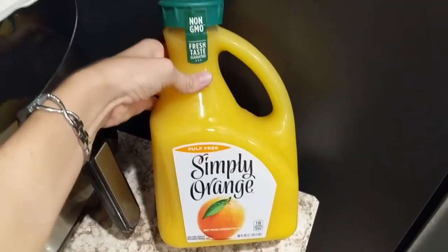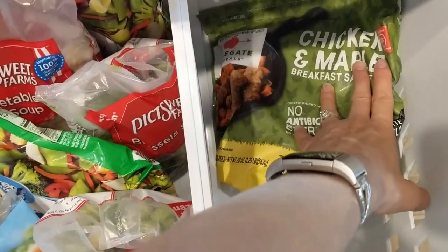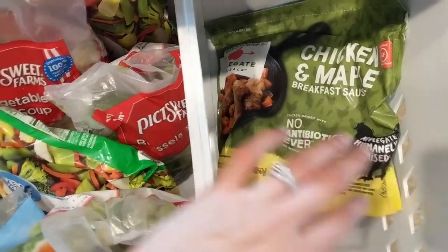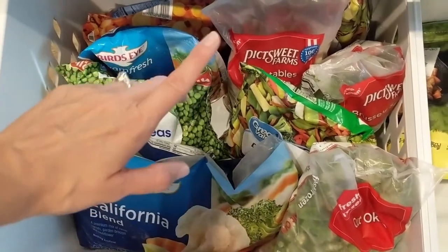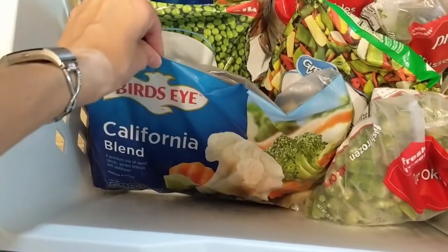Orange juice for the champagne for this weekend. Then we really like these chicken and maple breakfast sausages. I tried some from Costco and we just didn't like them as much. And then I got a bunch of frozen vegetables because I had gotten a couple of little packs, but I wanted to have a lot on hand because I want to eat them more.